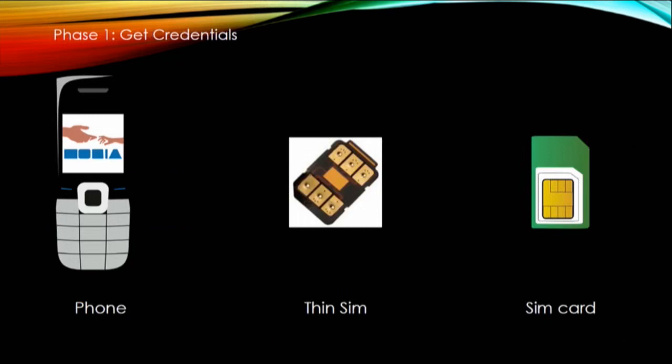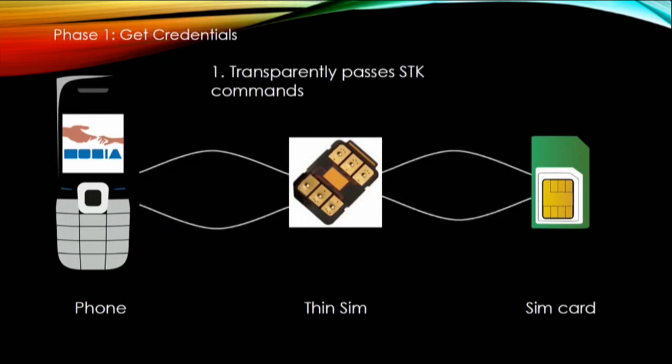So here you've got phone, thin SIM, and a SIM card. Initially, the user is using the SIM toolkit app, and it's not clear at all that there's a thin SIM installed. They can't tell. They're just using the SIM toolkit app on the SIM card. Everything's normal.